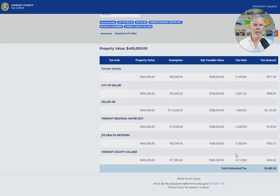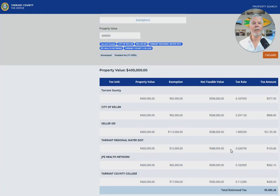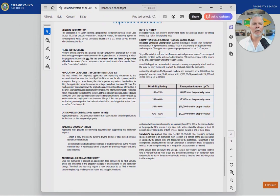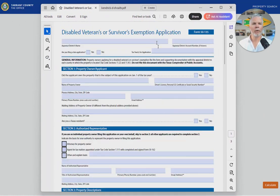So again, I just wanted to illustrate what it actually looks like in true property taxes, not property tax value, using a $400,000 home. Again, the form that you would need to complete is Form 50-135, and that can be found online.